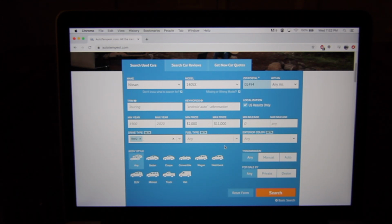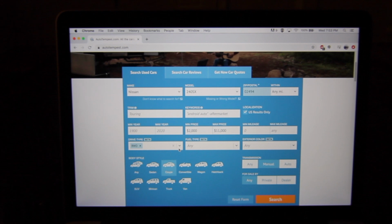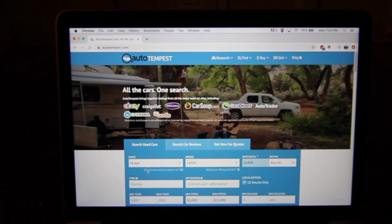So if you're looking just in general for a type of car, you can leave all these blank and you can just click on one of these options and hit search. You can change all of these and it will give you a more broad search if you don't exactly know what you're looking for yet. So that's one of the benefits. You can look at all the sites in one easy to manage platform.